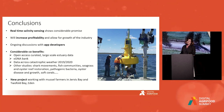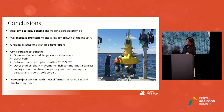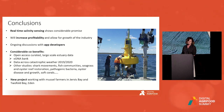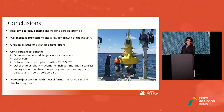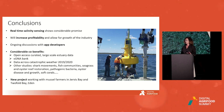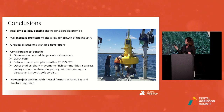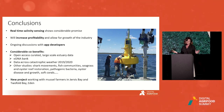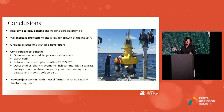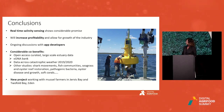We were lucky enough to get before, during and after data for the catastrophic weather events that occurred in 2019-20, and there's not a lot of information globally about the effect of bushfires on estuaries, so that's an incredible data source. We've given the data to, I won't read them all out, but to multiple other studies, other people researching in this kind of estuarine coastal area.